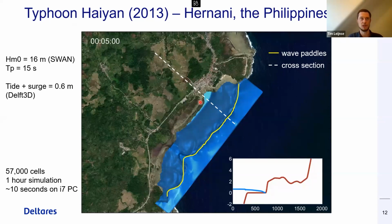But because Typhoon Haiyan was like a Category 5 hurricane, offshore wave heights of 15, 16 meters were generated, massive waves. And because there's not a lot of continental shelf, it's a coral reef, there's basically no wave breaking until you hit that reef. These 15-meter high significant wave height short waves generate infragravity waves that become over 2-3 meters high.